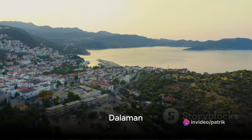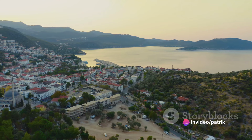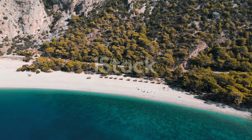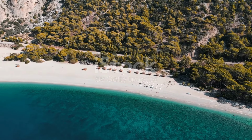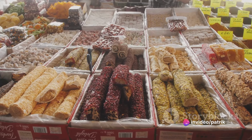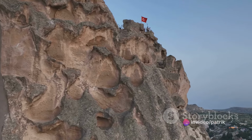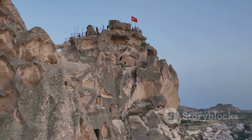Dalaman, a hidden gem in the southwestern corner of Turkey, offers a unique blend of natural beauty, history, and adventure. Nestled between azure seas and verdant mountains, this captivating town is a gateway to an array of experiences. Whether it's exploring ancient ruins, basking in thermal springs, or sampling local delicacies, Dalaman has it all. Its rich cultural heritage and stunning landscapes are waiting to be discovered.